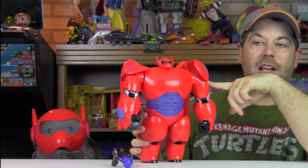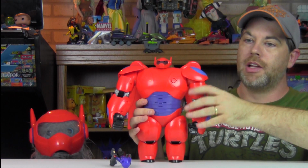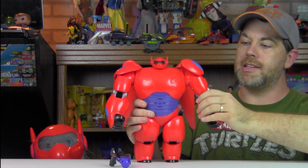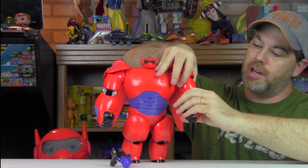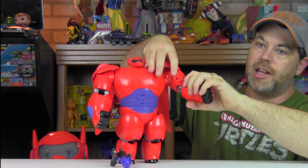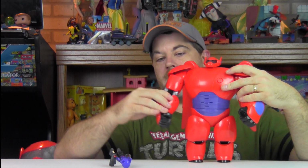So anyway, it's got a little joint right there, so the shoulder armor can actually move as his arm moves, as you can see. So it doesn't hamper the arm. The arm's actually got some really nice movement here. Nice articulation on a big toy like this. His elbow can bend right there like that, which is kind of cool. He's got a little bit of articulation at the bicep, so he can move just a little bit left and right there, as you can see. His other arm's the same way.